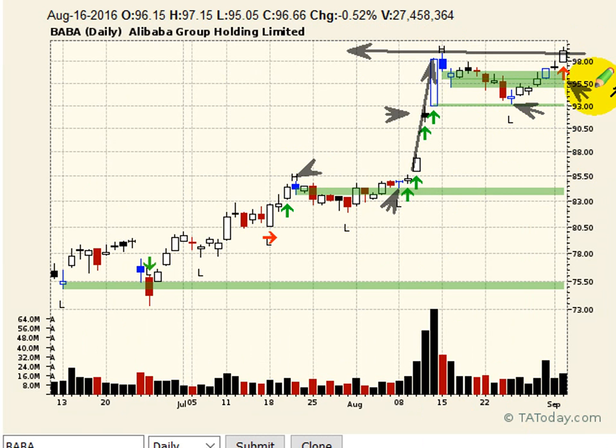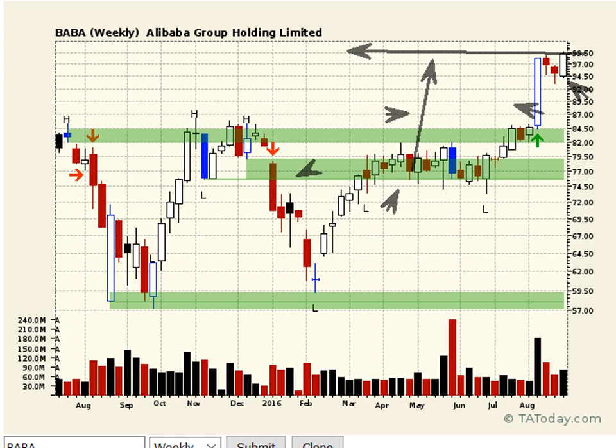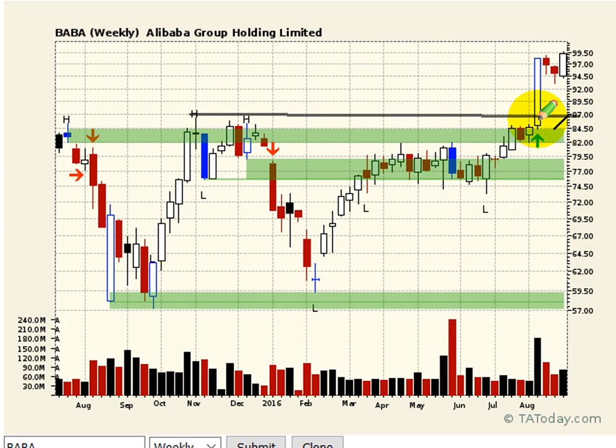Now, can this pull back? Sure it can. How much? Well, that remains to be seen. But if it does, it's going to be an opportunity to get back in, somewhere around 97, 98 probably. If we look at it longer term, that breakout that we were talking about was breaking multiple swing points, multiple time frames, right? They were all set up together.